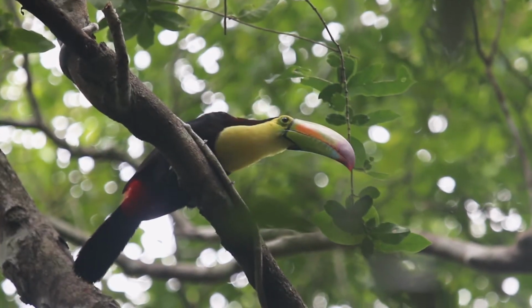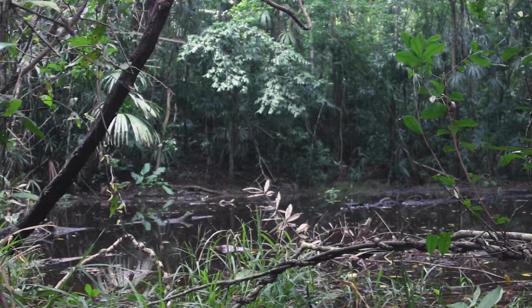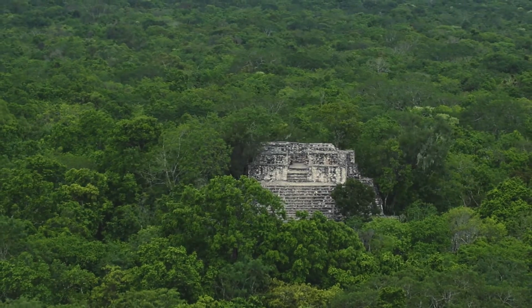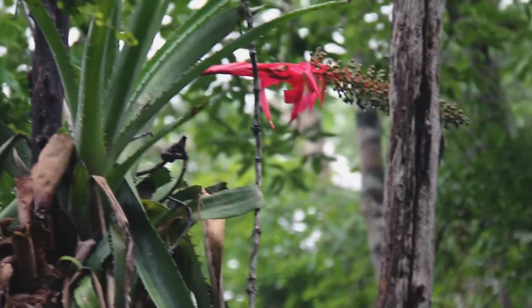The Mexico expedition consists of two main parts. The terrestrial expedition is based in the Mayan jungle, or the Selva Maya, located in the Calakmul Biosphere Reserve, which is the largest protected area in Mexico, and it makes up part of the largest expanse of forest outside of the Amazon rainforest.